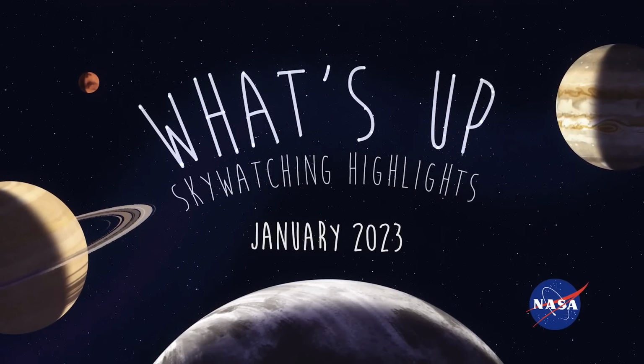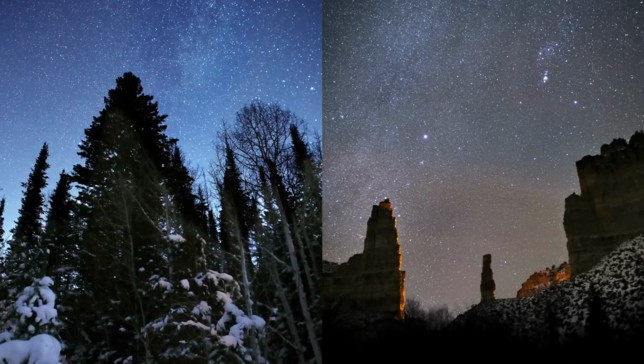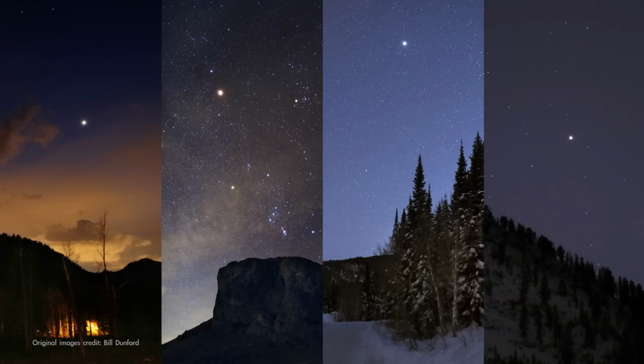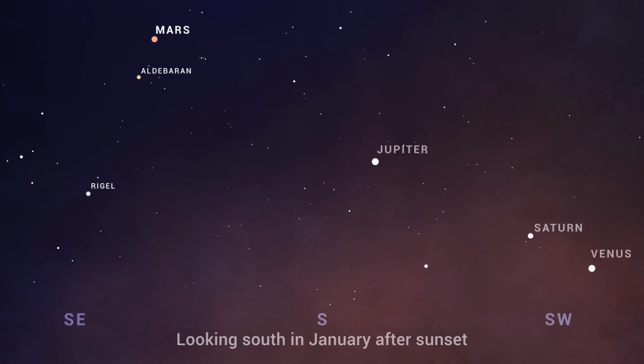What's up for January? The planets have some close encounters, the bright stars of winter, and a chance to catch a comet. All month after sunset, you can see 4 planets without the aid of binoculars or a telescope. You'll find Mars in the east, Jupiter high overhead, and Saturn in the southwest with Venus.